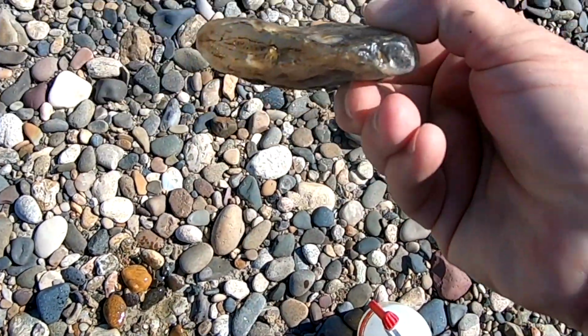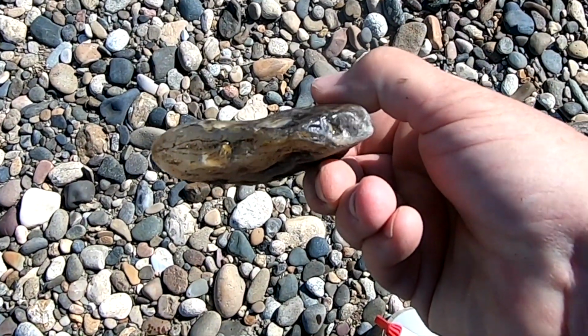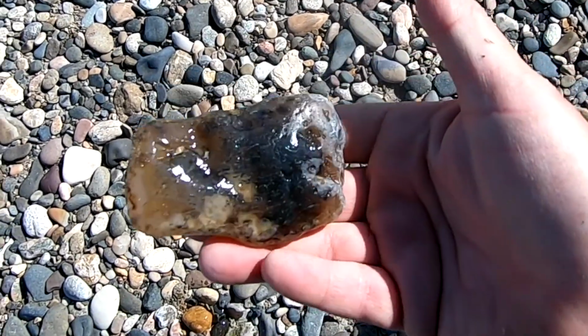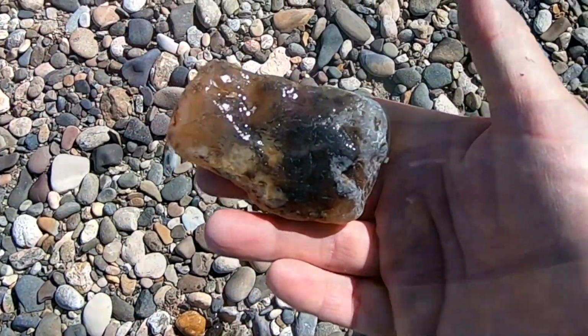So many of these little seam agates. They're so pretty. This one looks like it's got quite a bit of dendritic action in it.